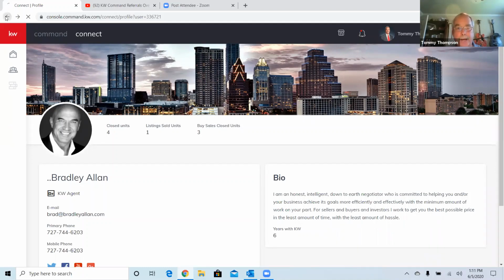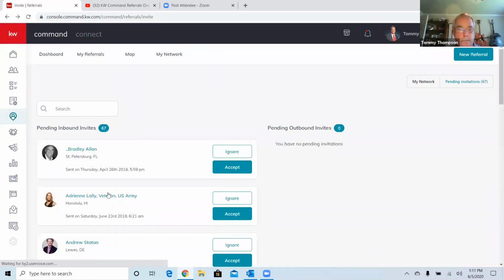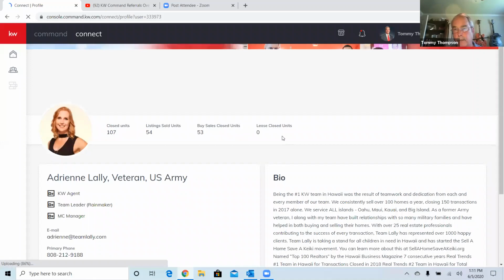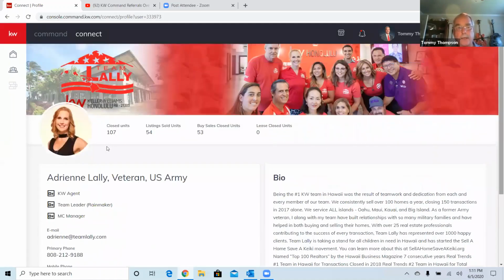So if I go back, and find out a lot more information on these people as well. Where did I go to get all that information? Over in their bio, it says how many years they've been with Keller Williams also. And then up on the top, how many closed units she's had. Here's her team. Up here, she works with veterans. She's in the U.S. Army.